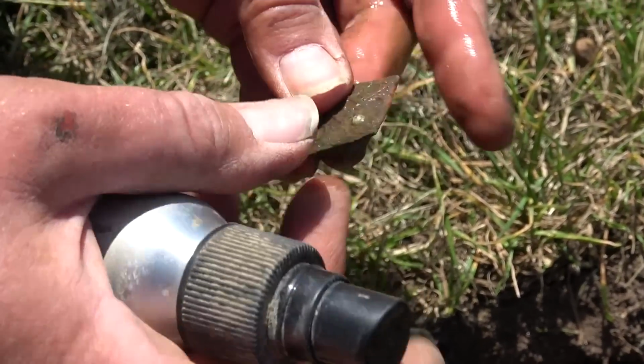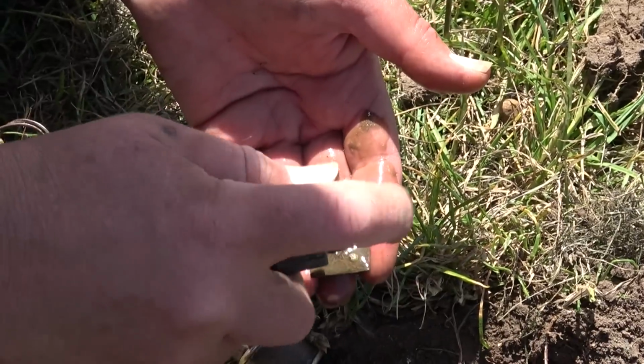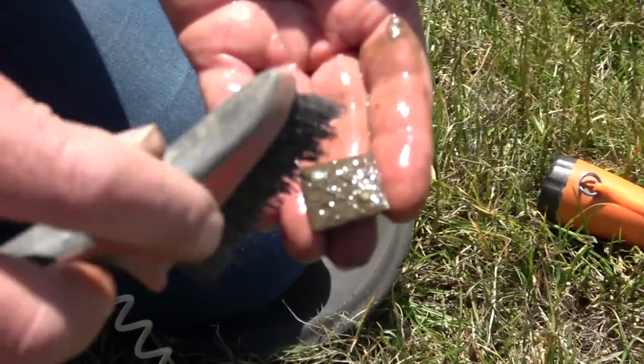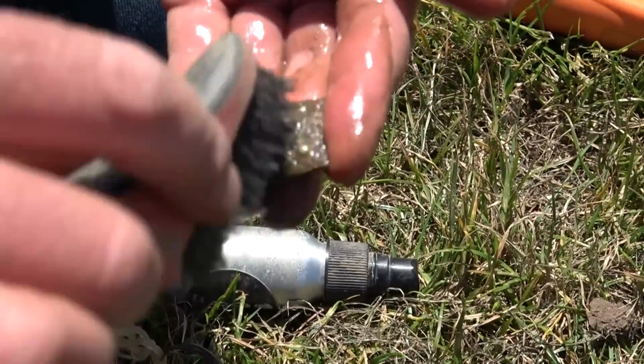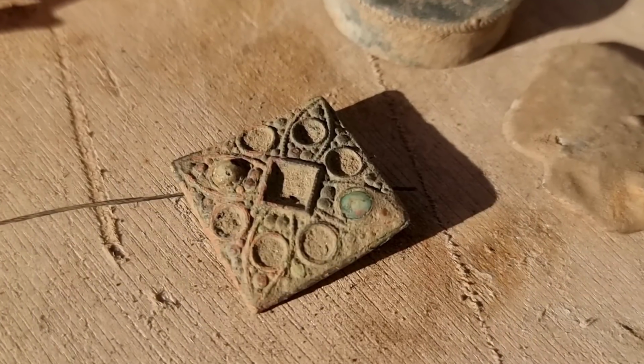Well done. That's nice. So Simon, as a detectorist and slightly better than me, you've had a lot more experience. What's the best thing to do now? I mean, I've got a little brush. Can I brush it? Yeah, you can brush it. Give a little brush off. You've got to get the mud out there anyway. So water and a brush is perfect.